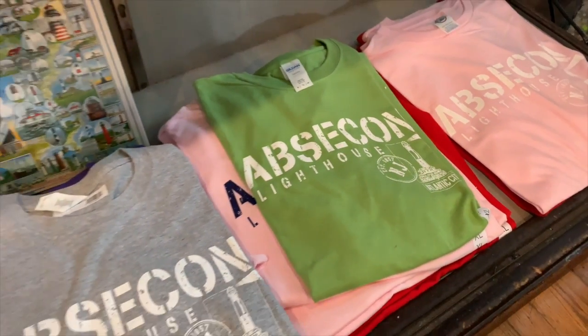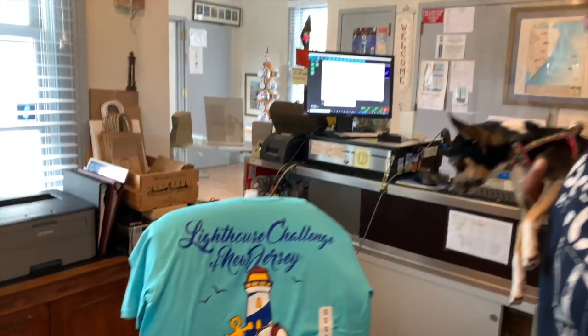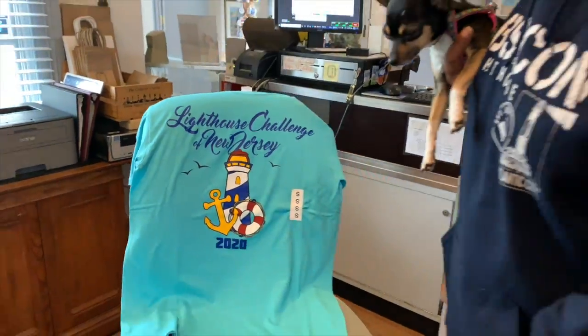We have other long sleeve shirts. We have jewelry here, puzzles, and we've got the Lighthouse Challenge t-shirt, which this year, because of what we're going through in the country, is going to be virtual, but you're still able to purchase our t-shirts.